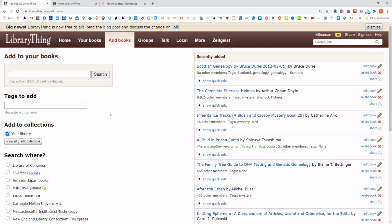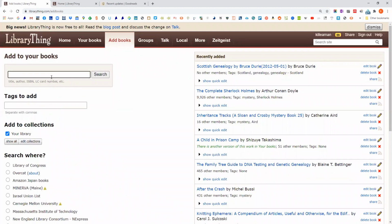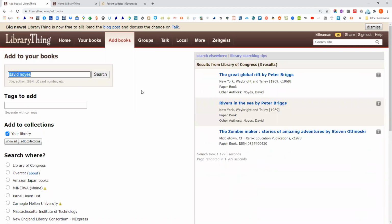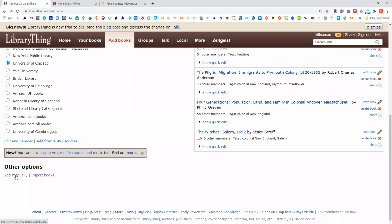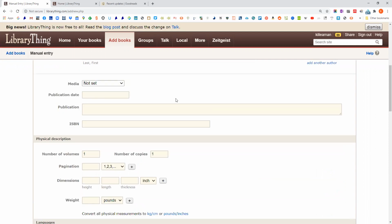Sorry, and that's one reason this is fairly easy, is if you put in, let me see if I can find this book by the author name. Try the Library of Congress. You can add one manually as well. So like this one's not coming up, probably because it's old enough, and you'll see here at the bottom, you've got the import books or add manually. And so this book that didn't come up because it was written in 1852, even though I've got a modern reprint or semi-modern reprint, I could enter this manually.